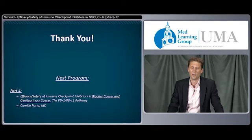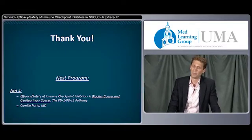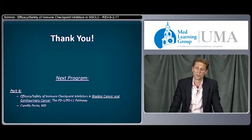What I tried to give you today was an overview of the role of immune checkpoint inhibitor in non-small cell lung cancer. Immune checkpoint inhibitors have become standard of care as second and third line treatment for patients, as they have consistently shown a clear benefit in overall survival compared to standard chemotherapy. They can also be associated with high response rate, especially if patients have PD-L1 highly expressing tumors.